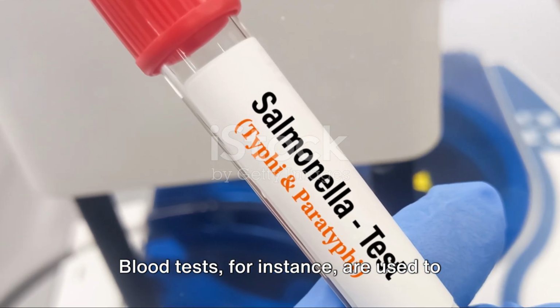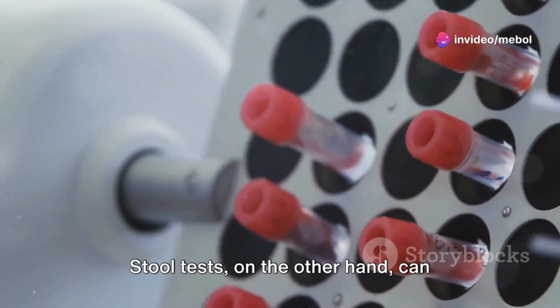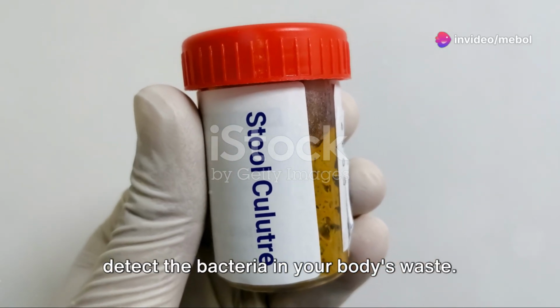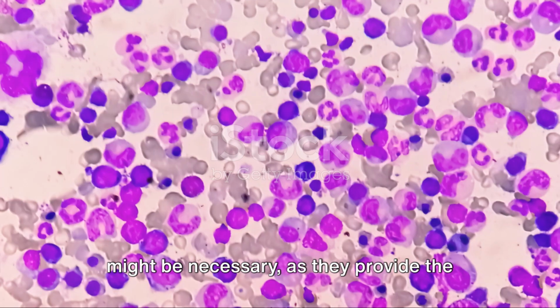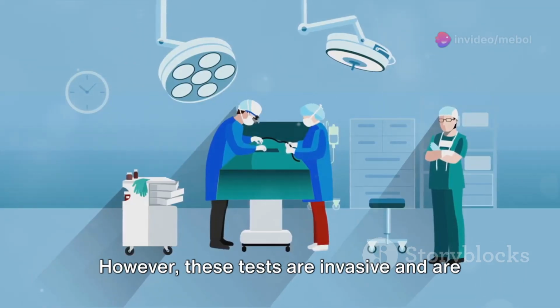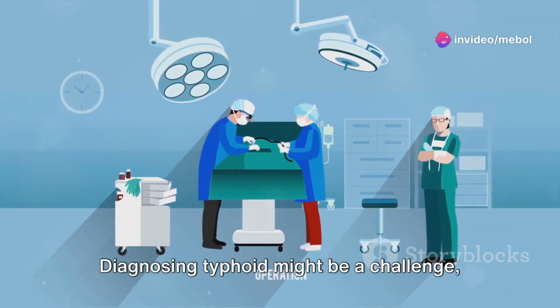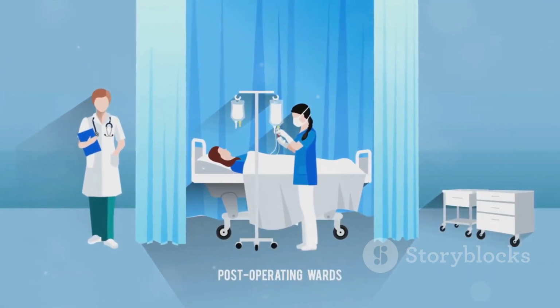Blood tests, for instance, are used to identify the Salmonella typhi bacteria that cause the disease. Stool tests, on the other hand, can detect the bacteria in your body's waste. In more severe cases, bone marrow tests might be necessary as they provide the most accurate diagnosis. However, these tests are invasive and are usually only used as a last resort. Diagnosing typhoid might be a challenge, but preventing it is a far more achievable task.